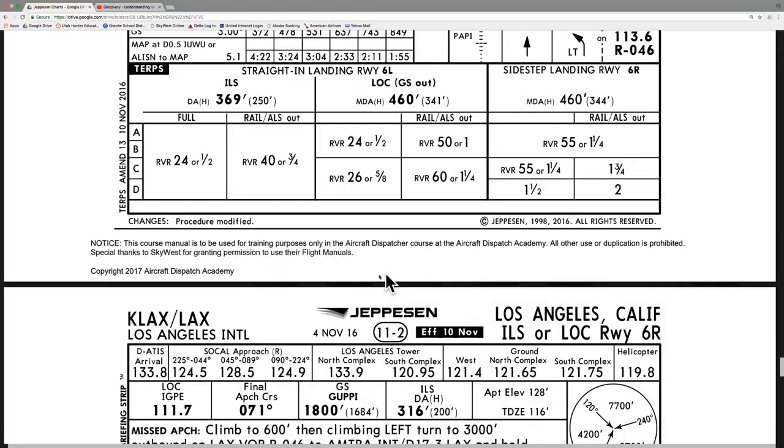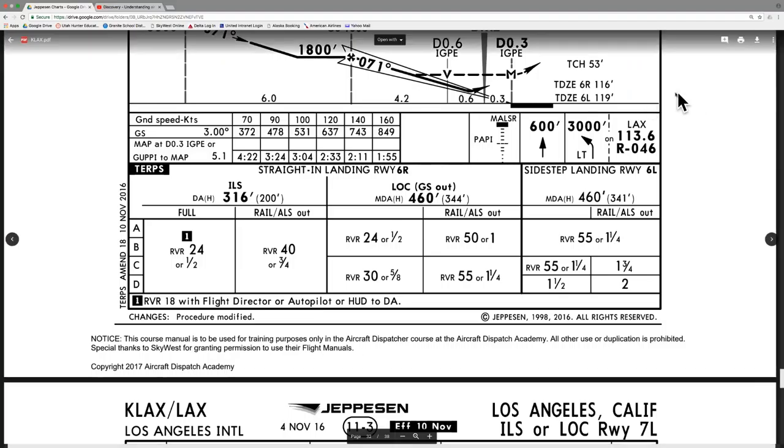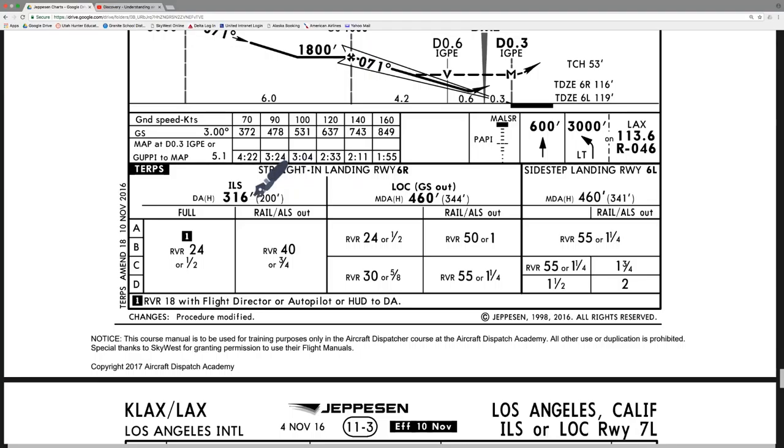Okay. Now, you guys are comfortable with destination, also known as landing minimums, correct? Let's go to a different one. So we've got our landing minimums here, and you guys can spot them, right? 200, one half. That's how we will read it every time.